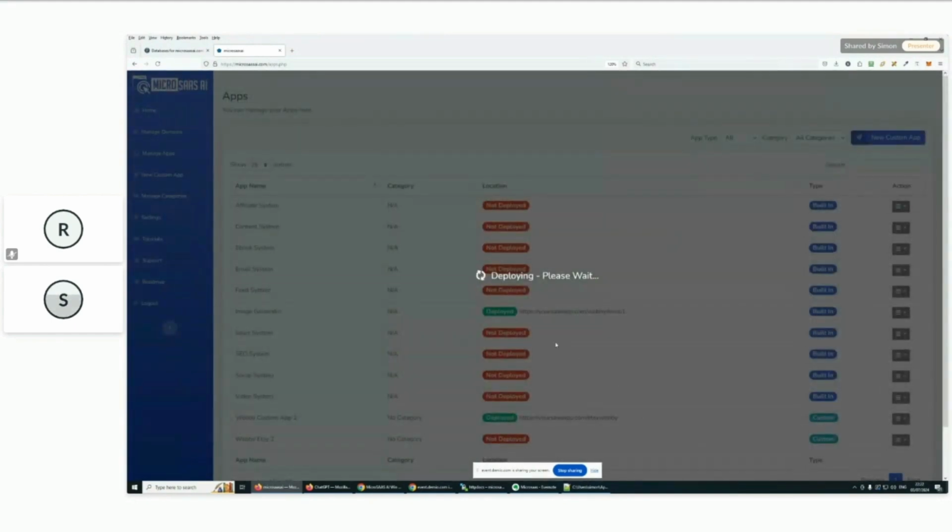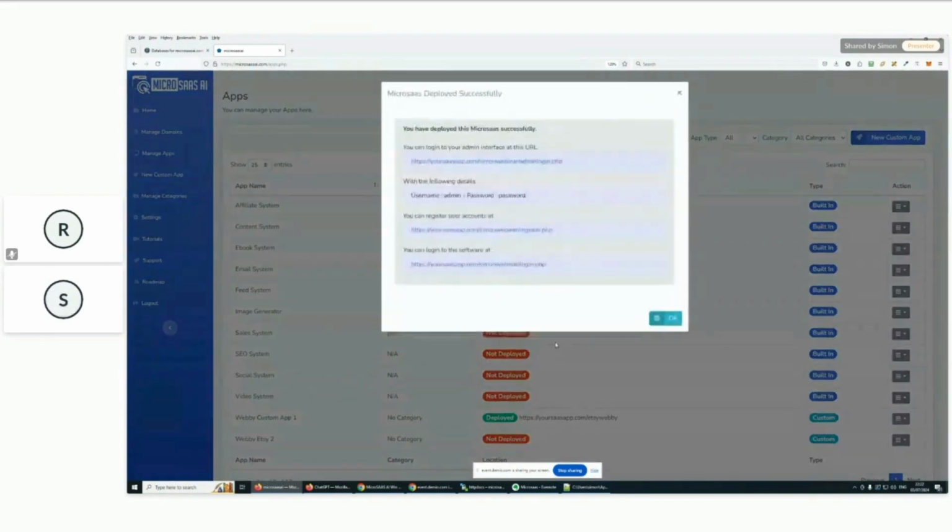And it says deploying, please wait. We won't have to wait long. There we go. That's done. That app has been deployed and is now ready for you to allow people to register, allow people to log in, and you can change all your settings in admin. It's that simple.